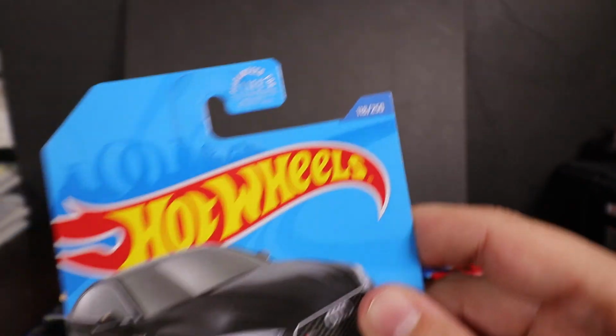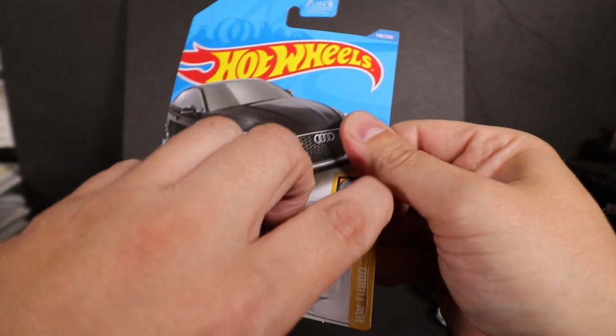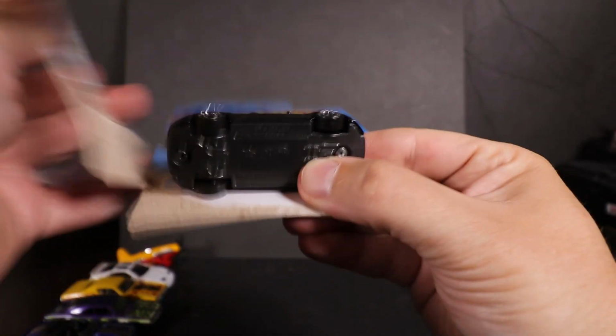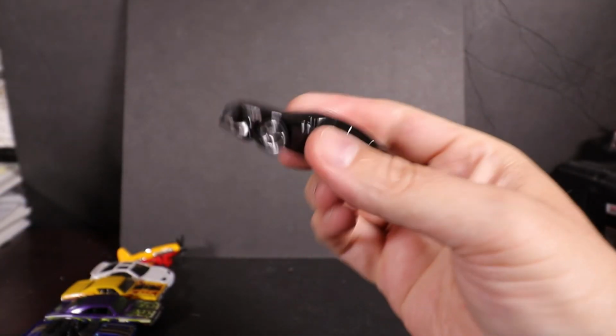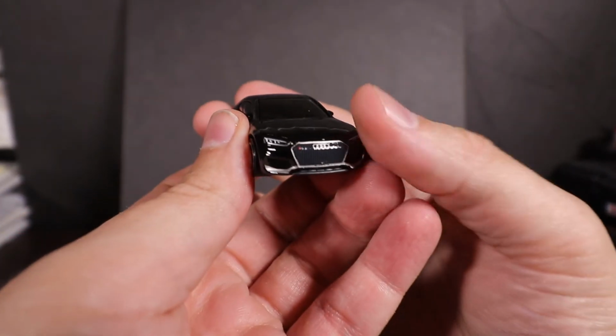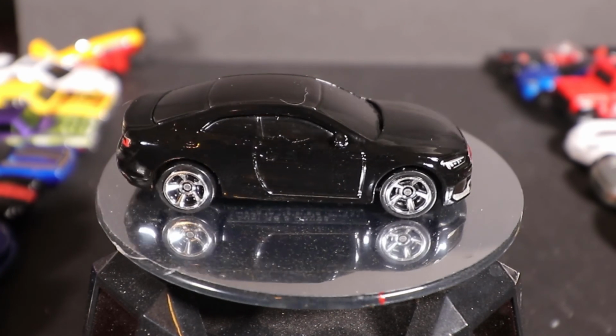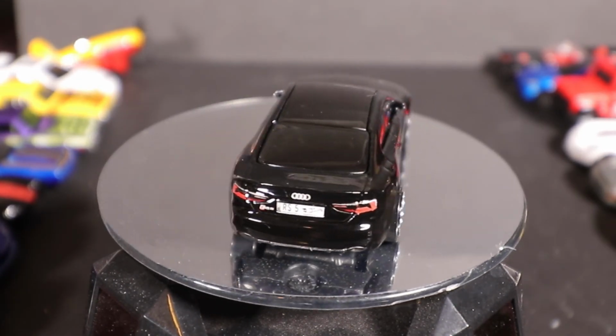Number 118 is going to be the Audi RS5 Coupe. This time in black. Last time it was in a blue. Looks good in black with front detail. Rear detail, just clean, clean, clean.